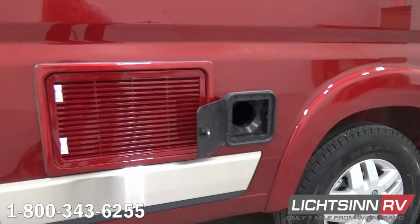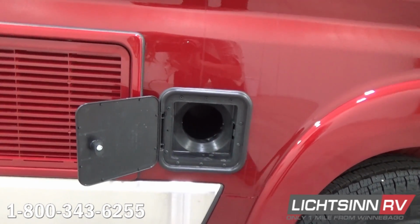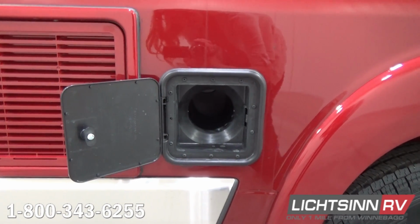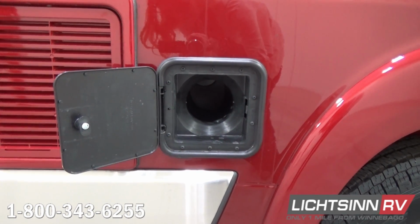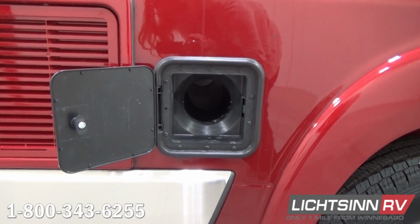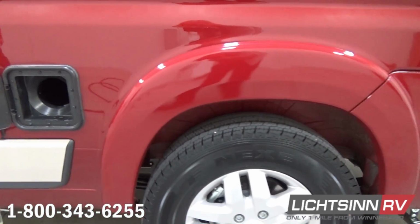Here you'll find the ducting for the refrigerator that we'll cover as we get inside the RV, and then also a dedicated location here to the rear for your waste or sewer hose. Keeps that nice and clean and outside of your RV. Again, we utilize stylized 16-inch aluminum wheels for the wheels to the Travato 59G.